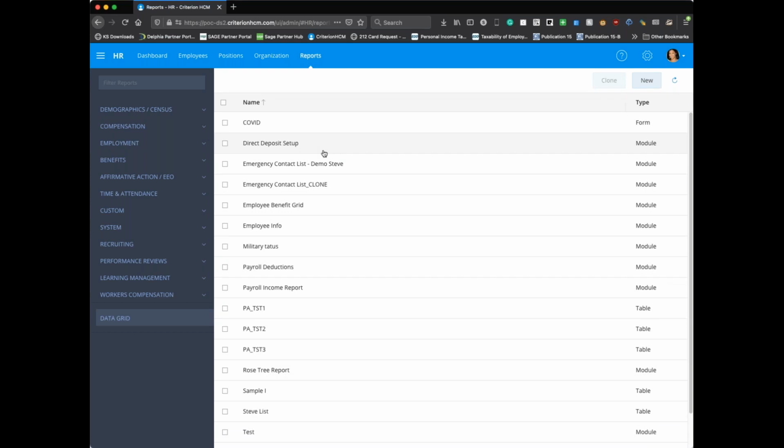I can do that with reports, of course, and say, every Friday I need this report to go to so-and-so that shows the hire terminations over the last 7 days. But maybe you've made a data grid that has some information that you need to run on the 20th of every month that you use for something. You can take a data grid and do that and have it be distributed.